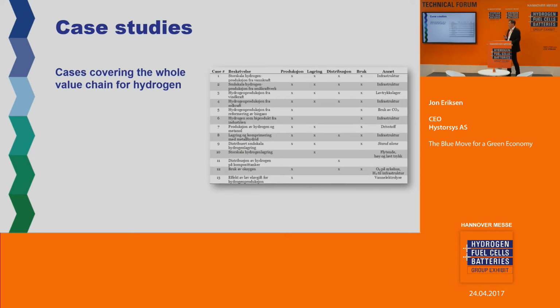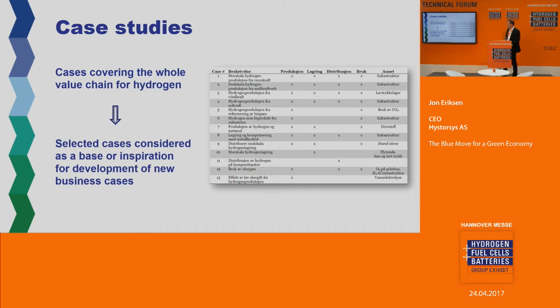When it comes to the case studies, they cover the whole value chain for hydrogen. But we had to limit ourselves, so this is a selection of different opportunities, and it's more to try to give you an idea or to present some initiatives that hopefully can generate new development of business cases and be a kind of inspiration.